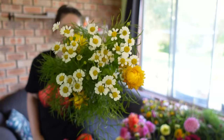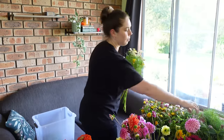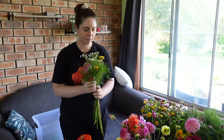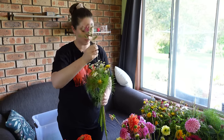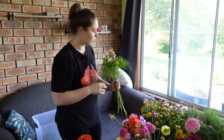So that is what it's looking like now. Then I'm going to add in some yarrow. I'll probably price this at a dollar a stem. I'm just gonna do one of these in the middle. I've totally forgotten what we're up to. About up to like $8-$9.